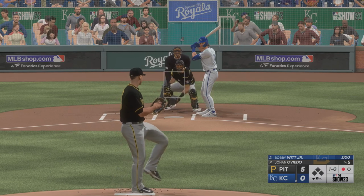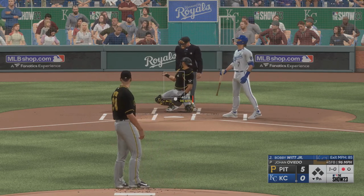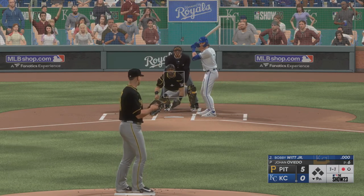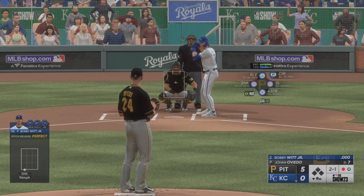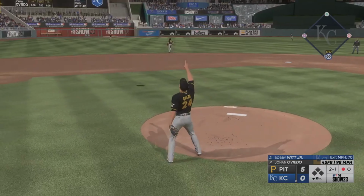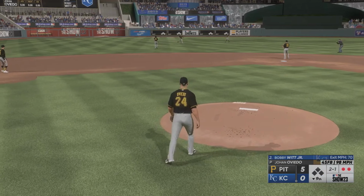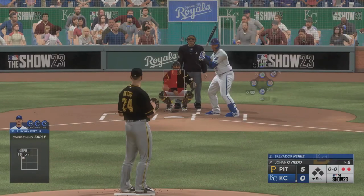Bobby Witt Jr., the next to hit, takes ball one. And a foul ball. Next pitch is downstairs. Puts it in the air out towards left center. Reynolds trying to get there. No trouble here. Puts it away for the out. And there are two down.